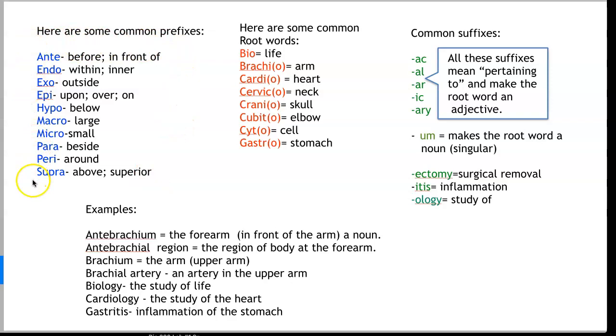These are common prefixes. Here's some common root words, and you'll see more of these today too. Bio, you all know that. Bio equals life. Brachy refers to the arm. Cardi, heart. Cervic, neck. Crani, the skull. Cubit is the elbow. Cyte, C-Y-T-E, the cell.